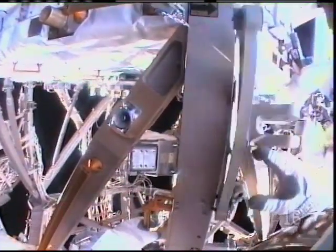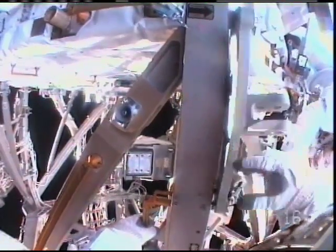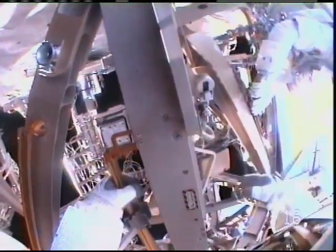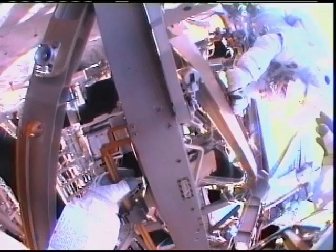Continue to look through the view of Mike Foreman's helmet camera, looking down on the helmet of Bobby Satcher, working on a separate portion of this task to deploy a payload attach system bracket.